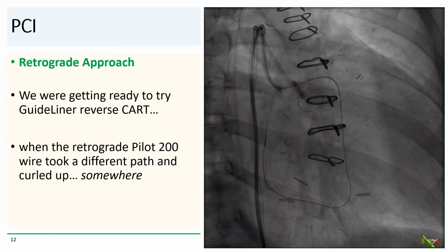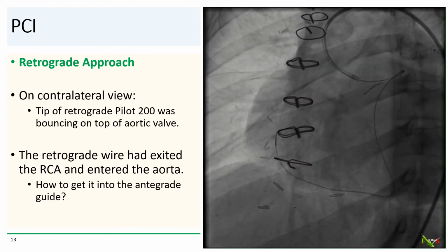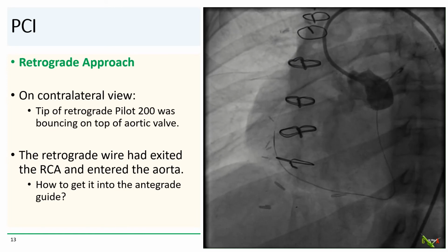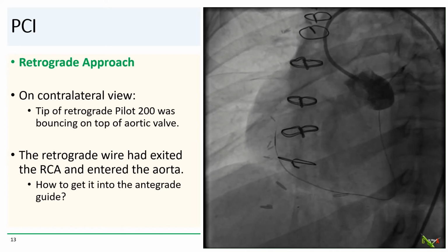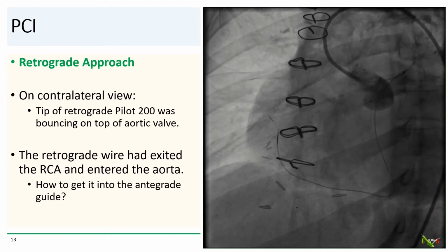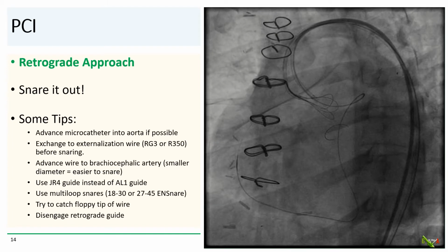Wasn't really sure where it was until we switched over to the contralateral view, where it became clear that the tip of the retrograde Pilot 200 wire was actually bouncing on top of the aortic valve. So the retrograde wire had exited the RCA and entered the aorta. So I suppose that's pretty good. But how do we now get the wire back into the antegrade guide? So a nice option here is to snare it out.